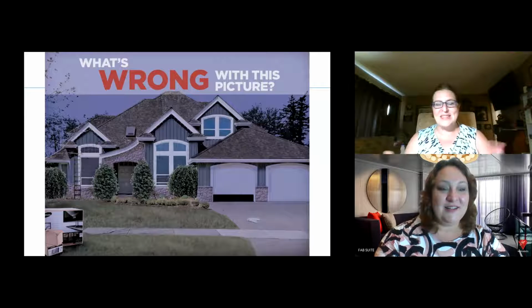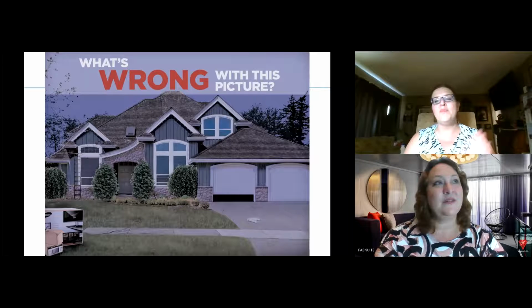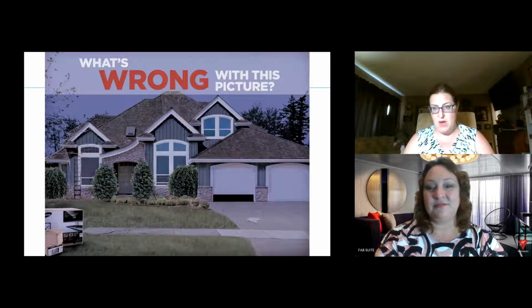One of my favorite arguments that I hear from clients when I'm doing their home walkthrough and assessment with them is, well, I have a sheer drop on my windows. There's nothing underneath them. Nobody's going to come for those.